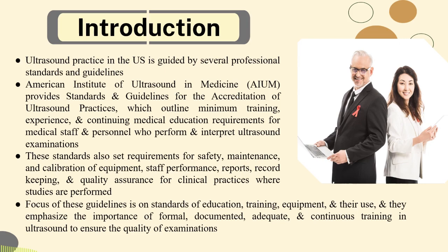The American Institute of Ultrasound in Medicine provides those standards and guidelines based on the accreditation of ultrasound practices. It puts into place minimum trainings, experience, and continuing education requirements so that if someone wants to add ultrasound services to their practice, they have a certain benchmark they need to meet. You need to have certain requirements for safety, competencies, checking on the machine, and certain types of machines for certain specialties.